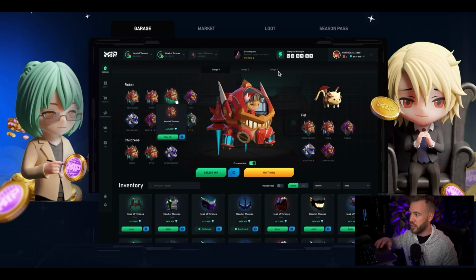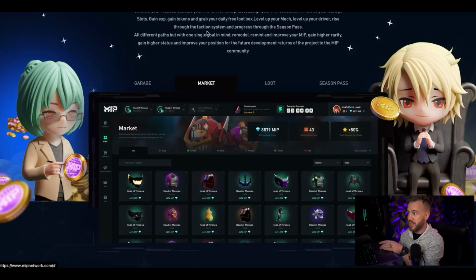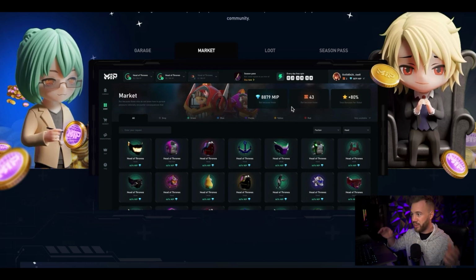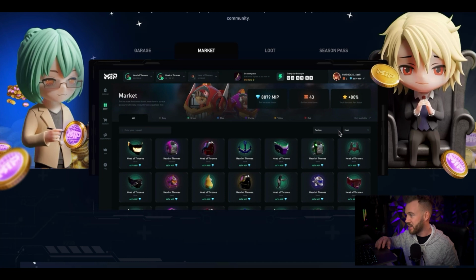You can see more information about your account, the robots that you currently have, the pets that you currently have. You can select which MIP that you want to actually use, and then you have inventory or pieces as well. So that is where your homepage is, the sort of the garage aspect of it, and then there's a marketplace to it. So if we click on that, you guys can see what that looks like. As you would expect, you can see your tokens, and a whole different variety of different things, of course, from the utilities of the heads, the factions, etc.